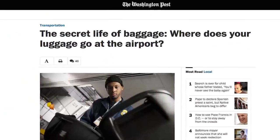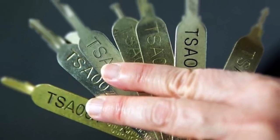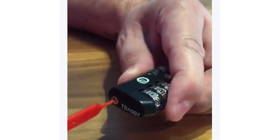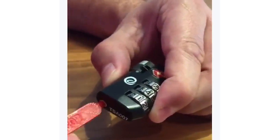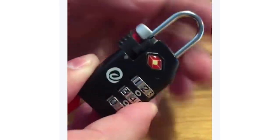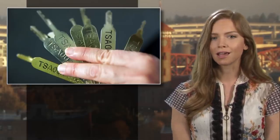Now, following a story in the Washington Post that included a photo of the master keys, 3D printing enthusiasts have managed to duplicate some of the keys that open all those locks. The printer templates have now been uploaded to the internet, essentially making all those millions of locks worthless as a way to keep a determined thief with a simple 3D printer out of your luggage. Not a great way to commemorate a dark day, TSA.